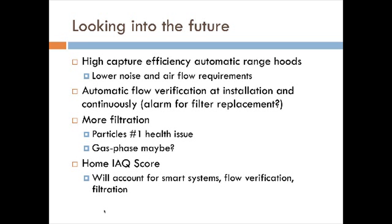Another thing is that I probably think most of you on the call are familiar with getting an energy score for your home. And there are several energy scoring systems out there. And I think what we need in order to reap the benefits of building this high-performance home and putting in really good ventilation and filtration systems is some sort of scoring system that reflects that, so that you folks who are doing the right thing can be recognized for what you're doing. And something that will account for smart systems, whether or not you verified the flow, what sort of filters you've installed, do you have an automatic range hood, and so on.